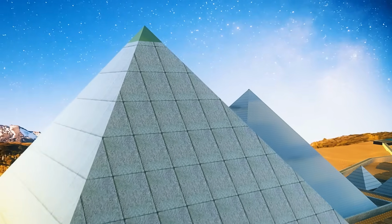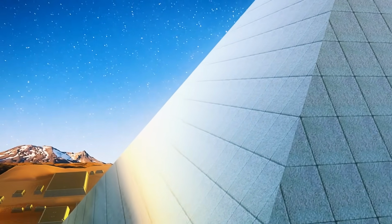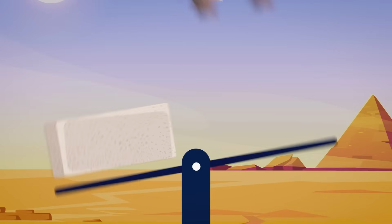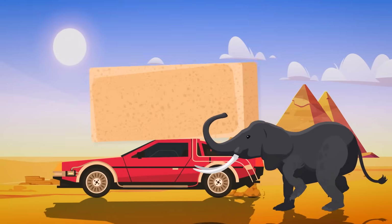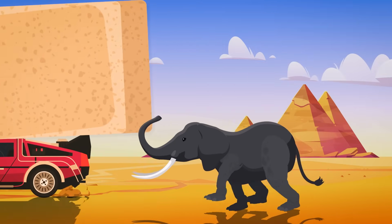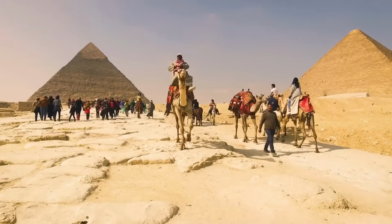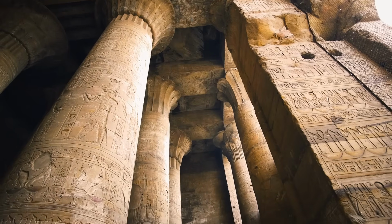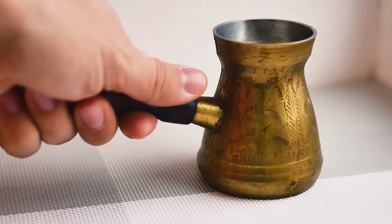Scientists estimated that ancient Egyptians used about 2.3 million stone blocks to build the first pyramid. Each block weighed more than 1 ton. This is the weight of a rhino. Some blocks were even bigger, being almost as heavy as an elephant. 4.5 millennia ago, there was no modern equipment to help build it. There were no machines, no wheels, and even no steel. The only metal available to them was copper.